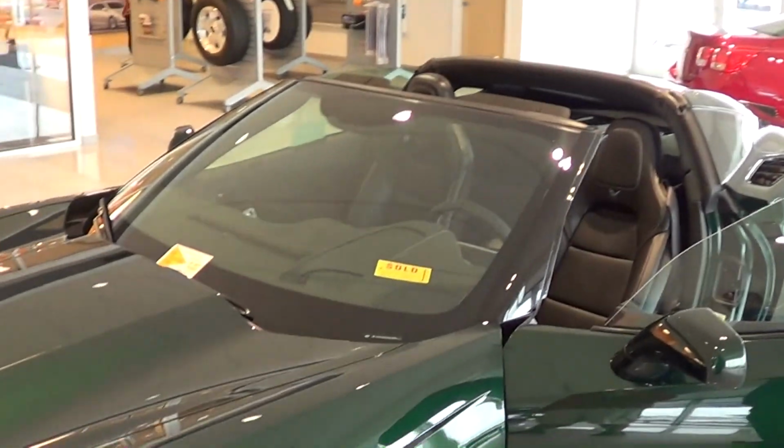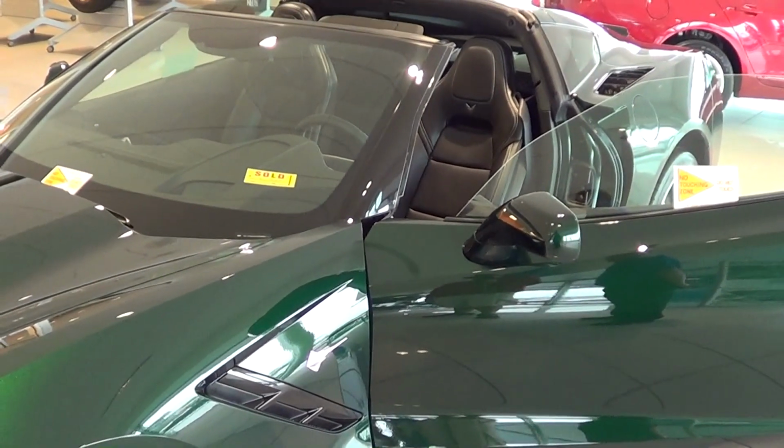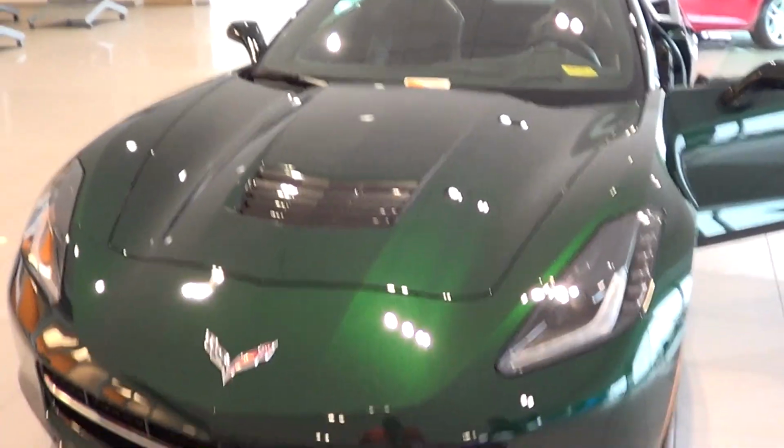Jeff, how are you, brother? Great, Scotty. How are you? Outstanding. Tell me a little bit about the new Corvette. Well, for 2014, the Stingray has been completely redesigned. There's a lot to talk about with this car. Don't know where you want to start. Let's start right at the front, and we'll work our way all the way to the back so we don't forget.